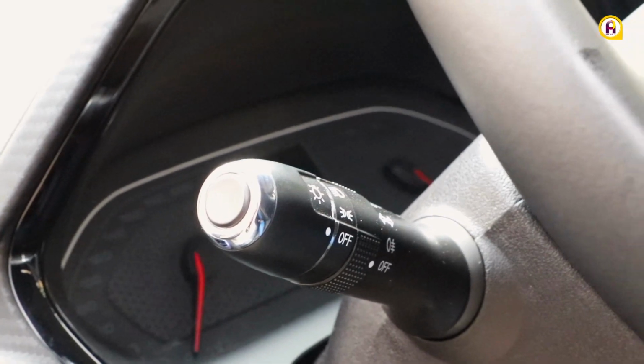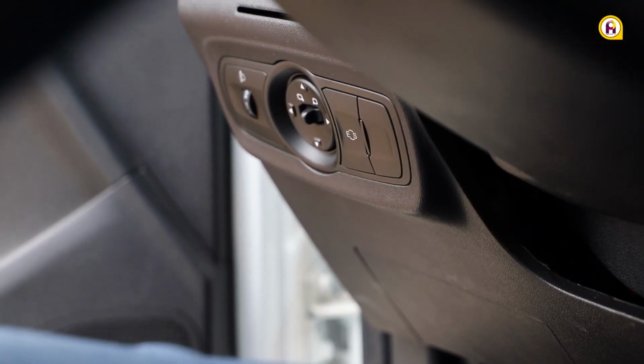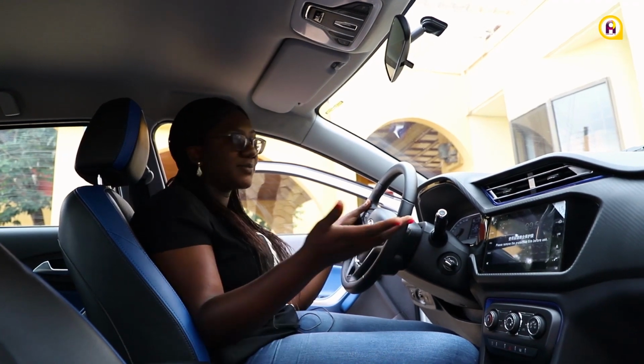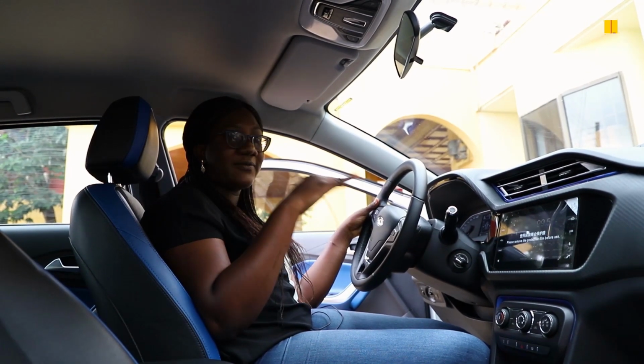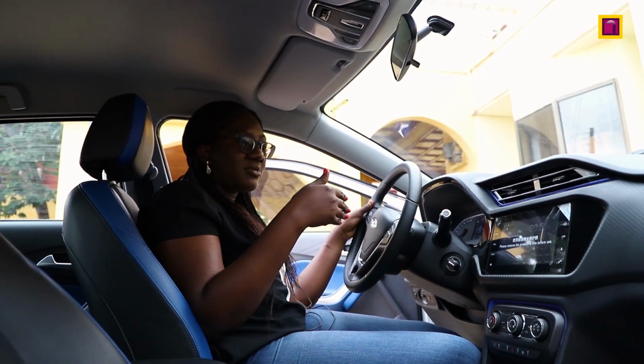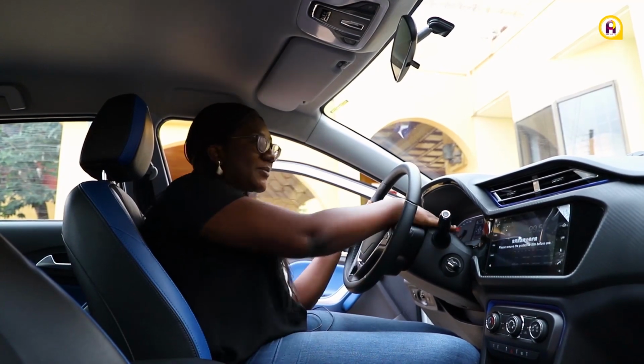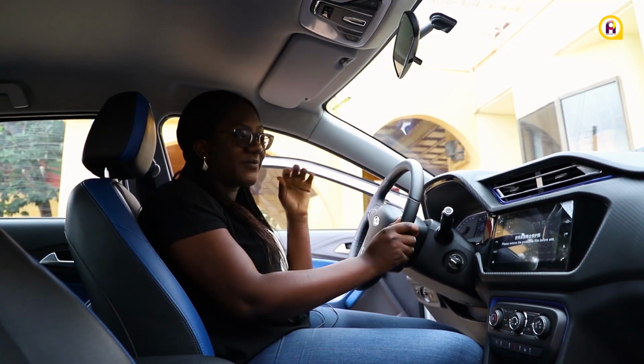With this car, it has modes: the eco mode and the sports mode. The eco mode is for your normal daily runs on the road, normal speed and everything. But when you get on the sports mode, it's very fast. When you're on the motorway or traveling where you need a bit of speed, the sports mode is actually the favorite because it goes very fast.